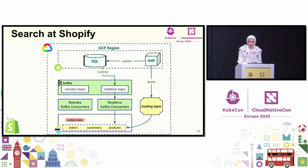The .new indices get created when we start a reindex for a specific index, for example, for the orders index. The orders.new index will eventually be a copy of the production index for orders, but with different fields and different features. A .new index does not receive production queries because its data is incomplete until all the necessary records from SQL have been written to it. After the .new index is created, some jobs get spawned and read the necessary records from SQL, produce them to the reindex Kafka topic, which will be consumed by the reindex consumers and will eventually be written to the .new index.